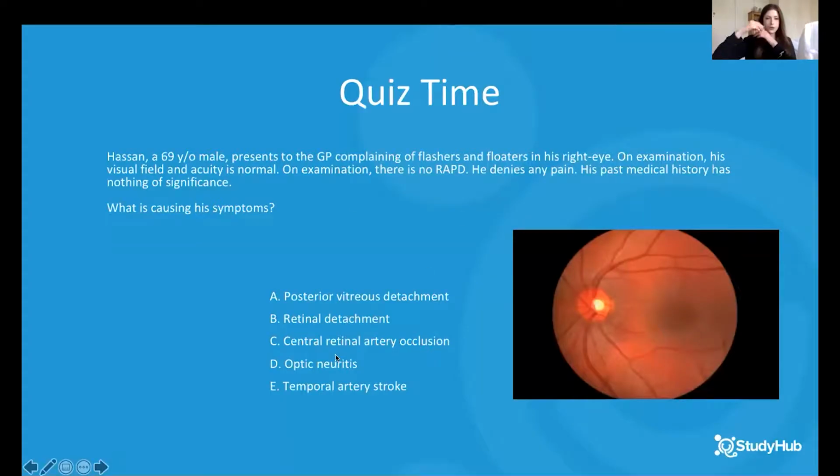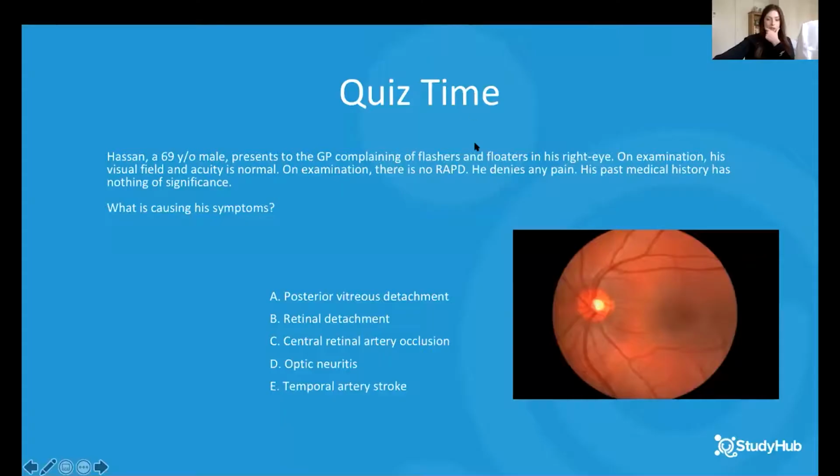Cool. So, next question. Hassan, a 69-year-old male, presents to the GP complaining of flashes and floaters in his right eye. On examination, his visual field and acuity is normal. On examination, there is no rapid. He denies any pain, and his past medical history has nothing of significance. What is causing his symptoms?